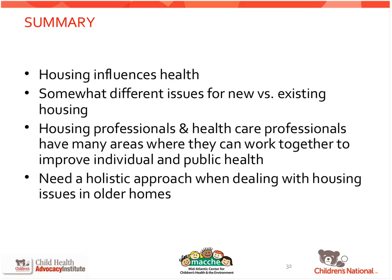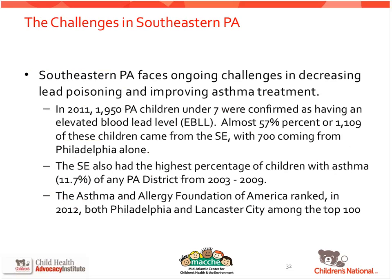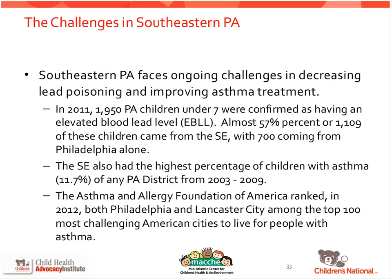What's going on? Also think about other health issues in that home. Is there vermin? Could there be lead that was also disturbed, lead-based paint that was disturbed by that water that led to the creation of the mold, et cetera. And so now I'll turn this over to Rachel Greenberg, and she'll take it from here.